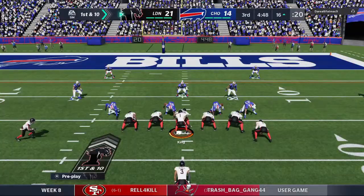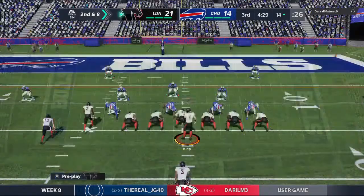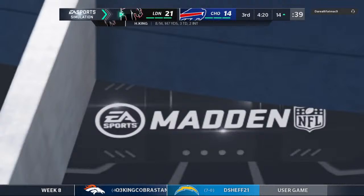And they'll try the jet sweep here. He will push his way down to about the 14. Big win there by Williams on the stop. Let's just make this one succinct. Nice job there. All 11 guys on defense diagnosing the jet sweep and putting it down. To the goal line, but it's incomplete. CeeDee Lamb is the intended target. That takes us from second to third down.